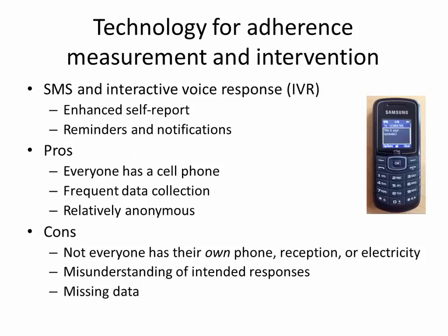So I'm going to talk about technology as a way to hopefully handle some of that messiness. So the two types of technology that I'm going to go through, there are certainly others out there, but these are the types of technology that I work with.